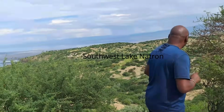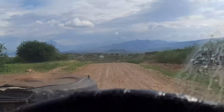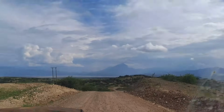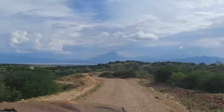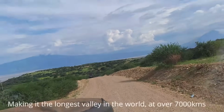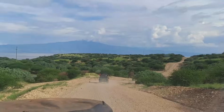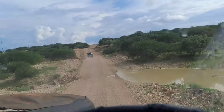Yeah. We go there. It's Lake Natron. I was expecting there would be a better view here. Yeah. Probably it's because it's very big.